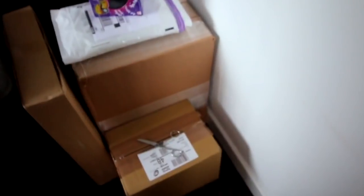So if I go in my bedroom, and ta-da, these are all my boxes. Admittedly, there's not loads, and there were a few more boxes, but I think I've lost some.